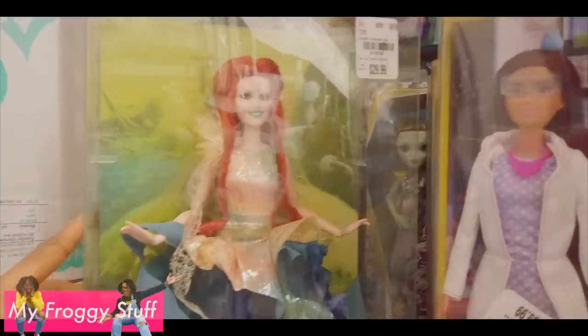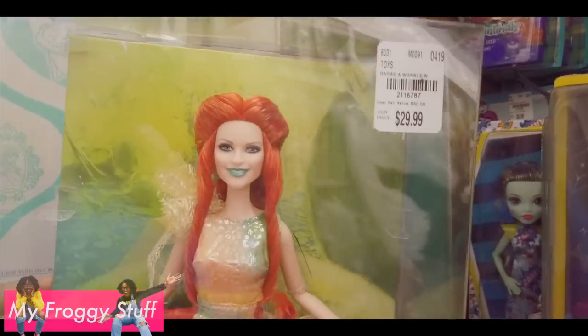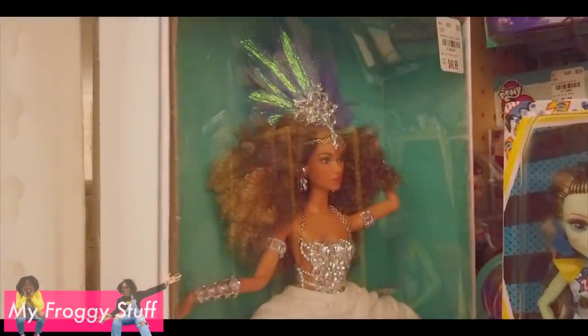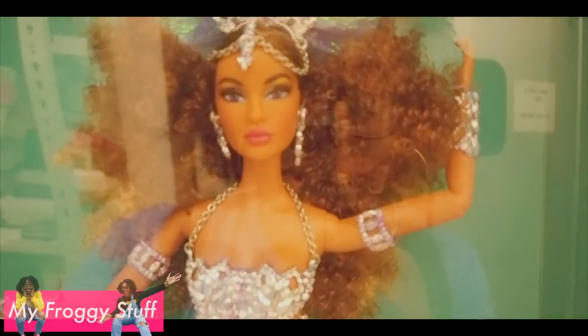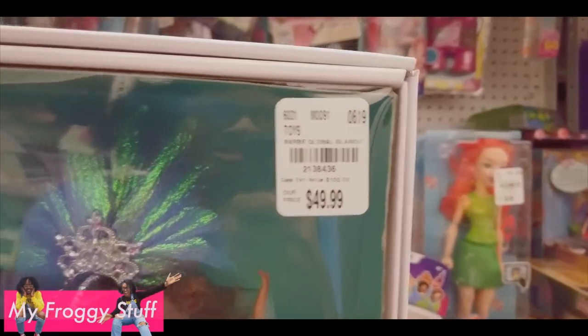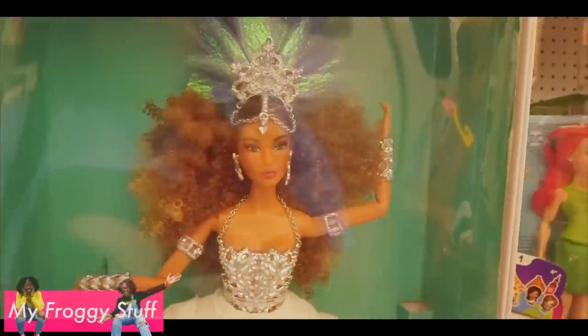They've got a Wrinkle in Time doll for $29.99. They came out at $50. And whoa, look at her. This is the Luciana Barbie doll from the Global Glamour Collection. Her face is beautiful. Look at those curls. Priced at $49.99, originally $100, but you know, we're gonna have to rebody her. We need a Made to Move body. I think she's a keeper.